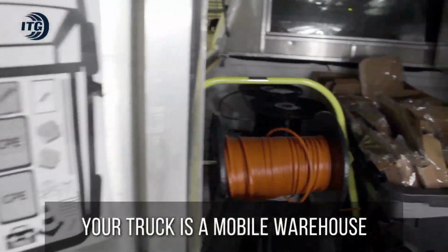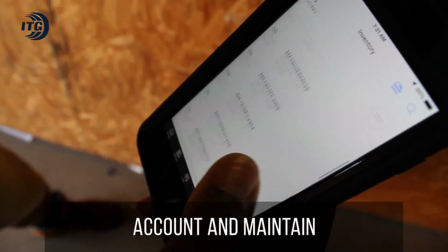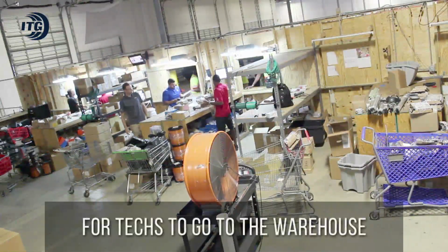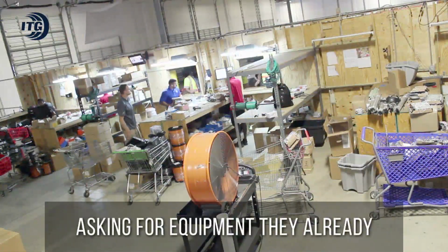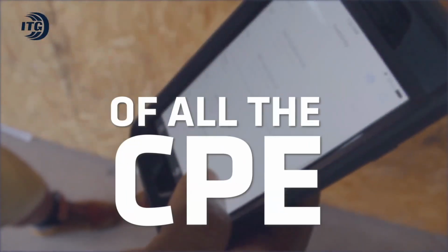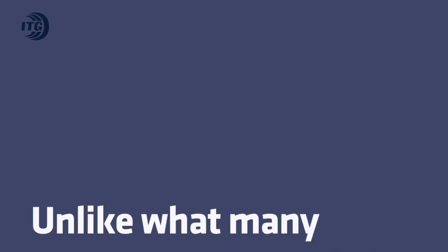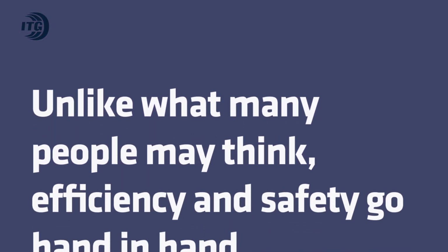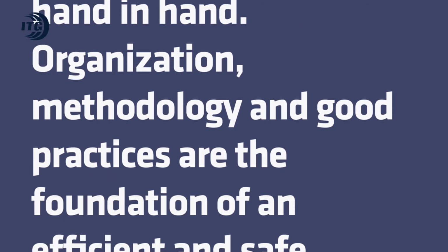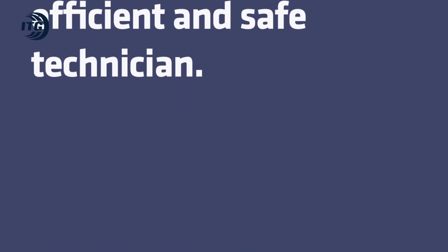Your truck is a mobile warehouse, and you should properly account and maintain an organized list of everything you have in your truck. It's not uncommon for techs to go to the warehouse asking for equipment they already have in their trucks. You should maintain a personal inventory of all the CPE you currently have under your buffer. Unlike what many people may think, efficiency and safety go hand in hand. Organization, methodology, and good practices are the foundation of an efficient and safe technician.